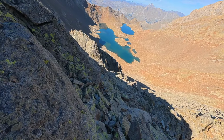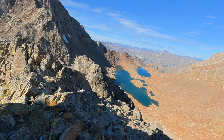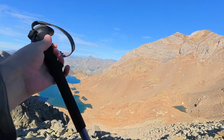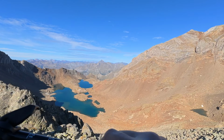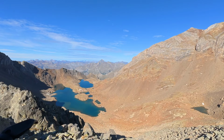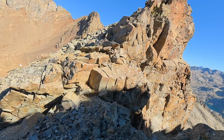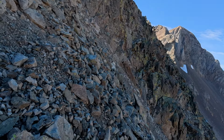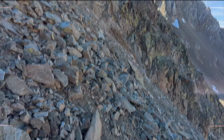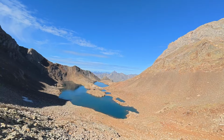Okay, time to get down. Thank you, Pyrenees. Yeah, that's a bit of a climb, that's all. Right, this is going to be a pain in the ass. We're down from the peak and we're just on the way back. Look at that.